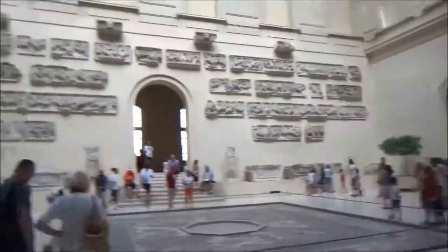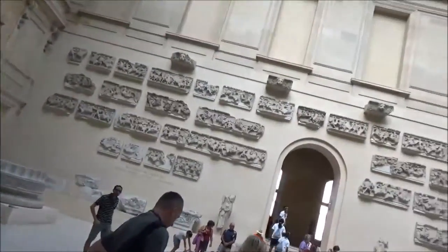This place is dope. There's a vent right there. It's for some AC, if you're into that. Ooh, the Greek pottery. Yes, I want to look at that here in a second. I'm going to look over here first.